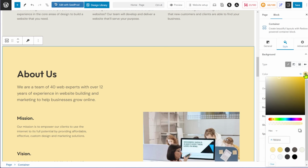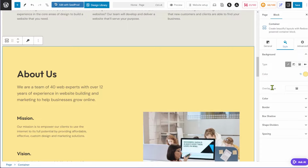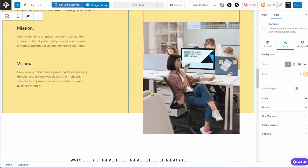So now if I want to, I can actually change the color here. So I'll click on it. It'll make it a nice, slightly more saturated color, and we should be done. So how easy it is to do all of that. In just a couple of seconds, we changed the background color for both these elements.